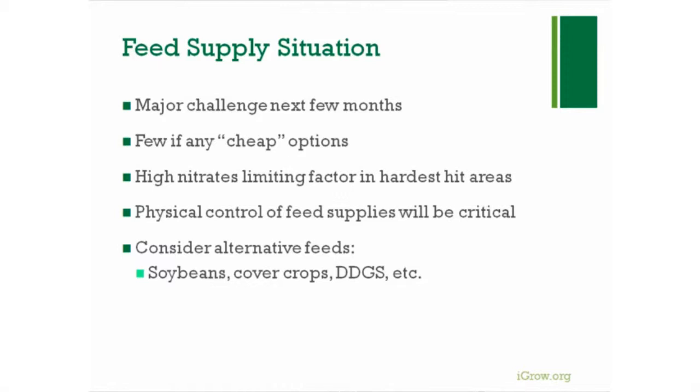It's also causing us to consider a lot of alternative feedstuffs that we may need to use in the livestock herd this year.